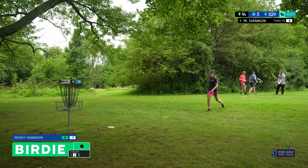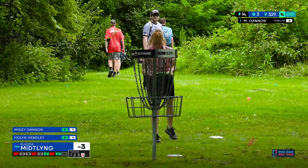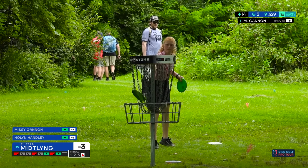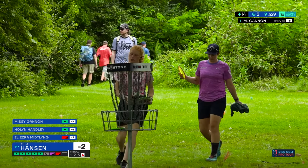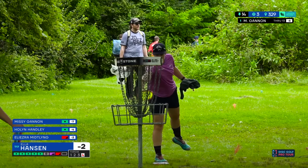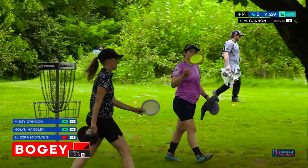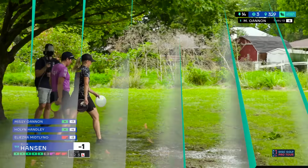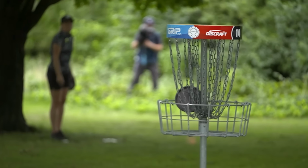Holyn, great putt. Another birdie on the scorecard. Holyn not quite playing great today, but it's still working. She's made some good putts. She's thrown some good shots, but I know she's not happy with her round. I mean, 4 down with, what does she have, like 3 bogeys? That's a lot of birdies. Not bad, but she's definitely not quite happy with her performance. But it's not a sprint here. We got 4 whole rounds out here.